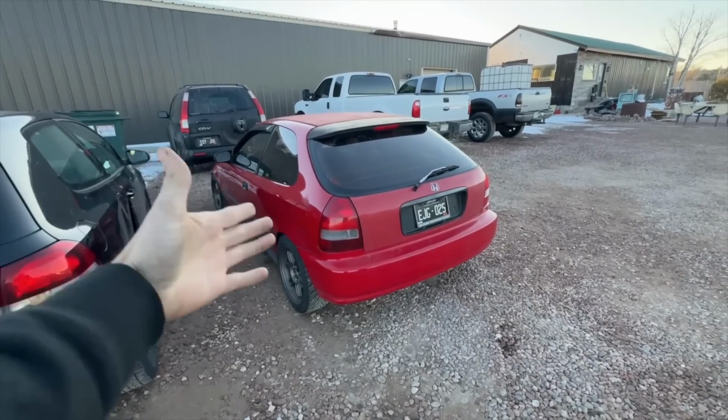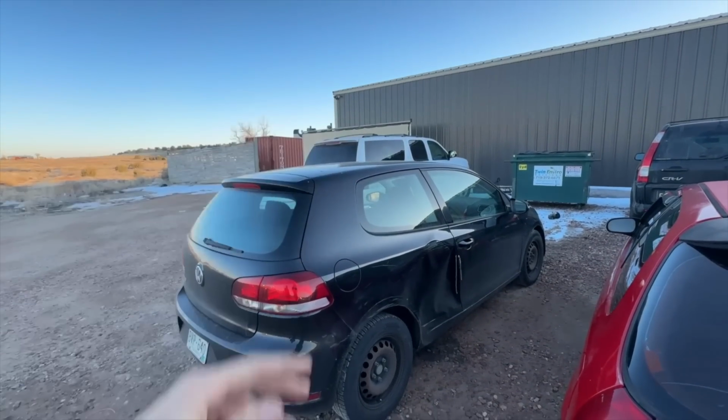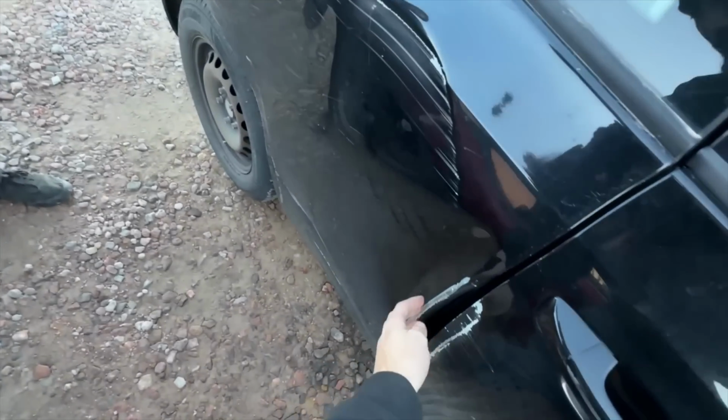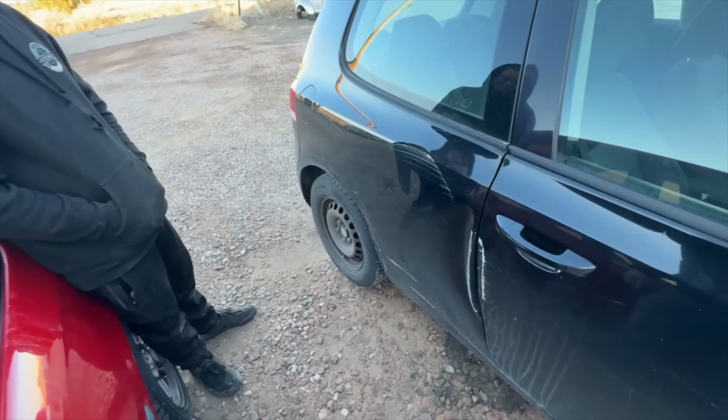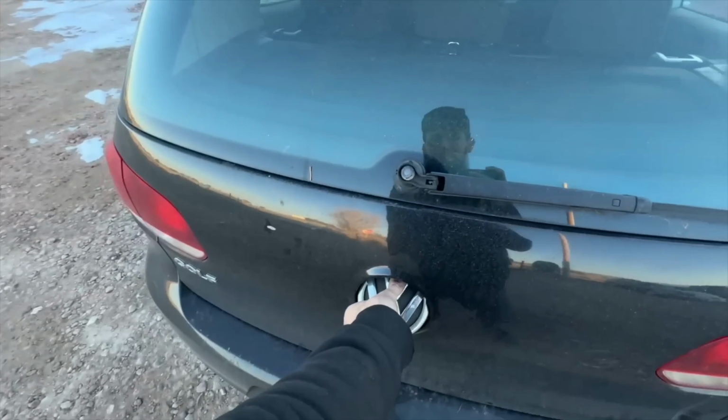Compared to the Civic. Like the Civic by itself doesn't look that small, but then you park it next to this thing. Look how tall the roof line is still. This quarter panel definitely looks a lot worse, like when you're not driving it, I would say. I don't know. I don't really care a whole lot about it. I just kind of wanted to have fun with it. But look at it. I like this.